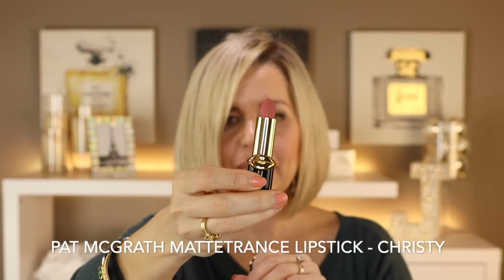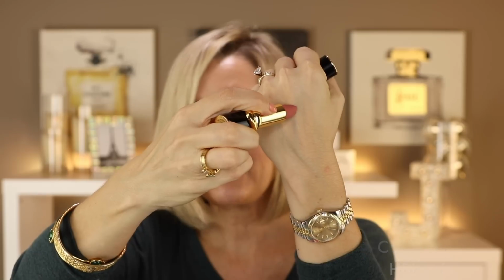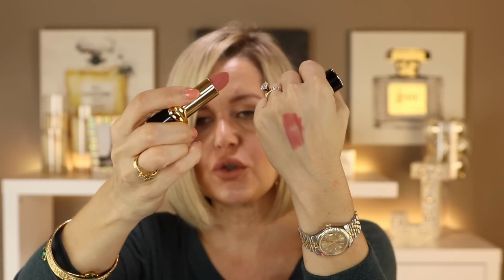Next is some Pat McGrath lipsticks. So I ended up actually getting 2 of the Mattetrance lipsticks, and both were gifts. So one of them, which is the color Christy, my stepdaughter bought me as a Christmas present, and that's this pretty pink color. I wear this a ton. I really, really enjoy it.